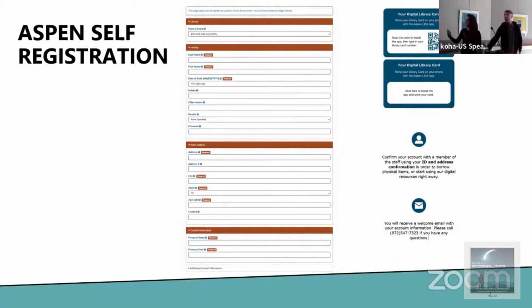All right, so what you're seeing on the left side here is the Aspen self-registration form. That's just set up on the back end of Aspen in the primary configuration. It's just a super easy, intuitive form that they can go through and fill out. So it's going to include their password that they're going to need later to log in as well. At the end of that process, that's going to kick it to Koha, and we're going to see that on the staff side right away.